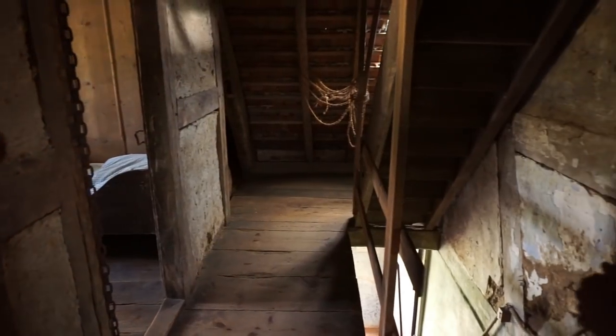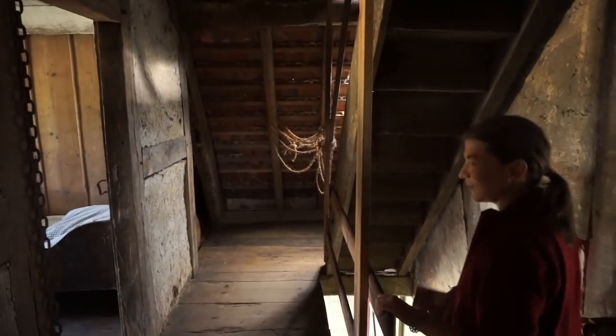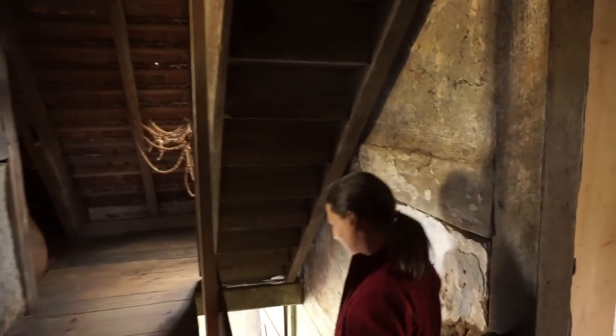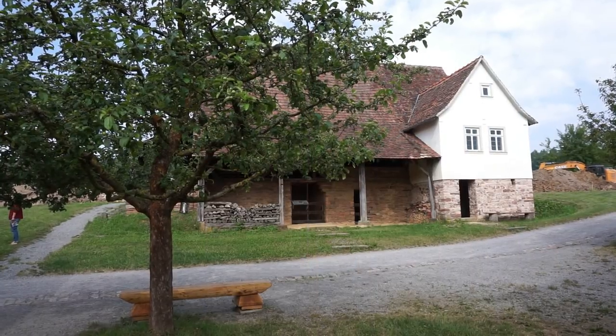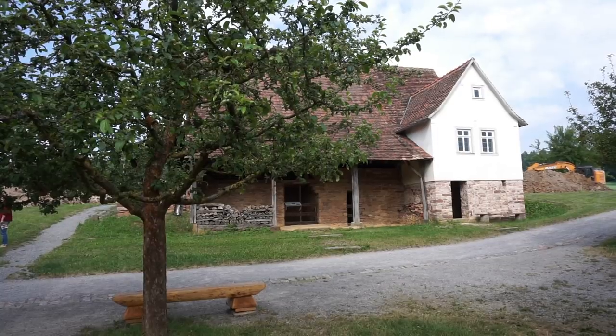Okay, so we can't go up there because we have a lot of wasps. Wasps. Okay, right. Well, lots of nests up there, but okay, it's just another story. Yes. Right?